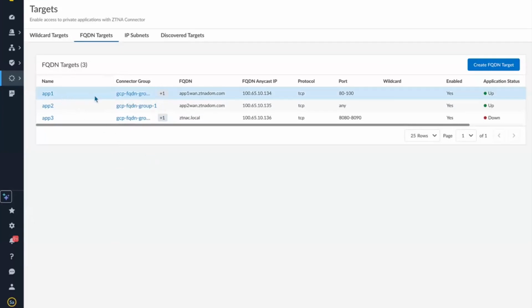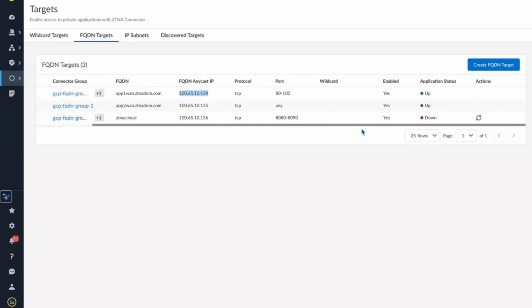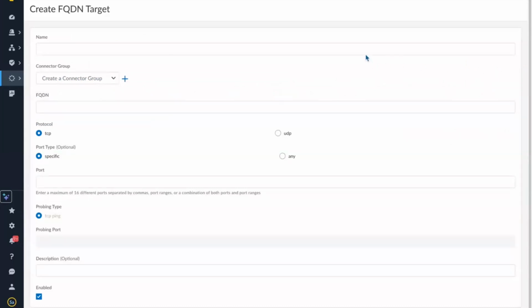Now let's navigate to application targets. As you can see, we support single application targets being assigned to multiple connector groups. And also, an Anycast IP will be assigned to each application. So with the overlapped FQDN deployed in multiple data centers, you will be able to access it via the Anycast IP. This is a quick demo to show you how we can create a new target and assign it across multiple connector groups.